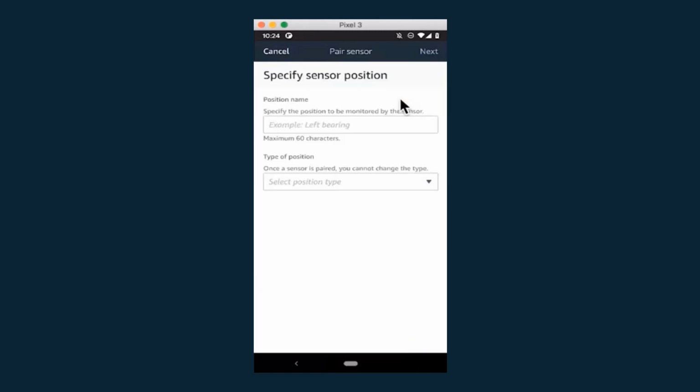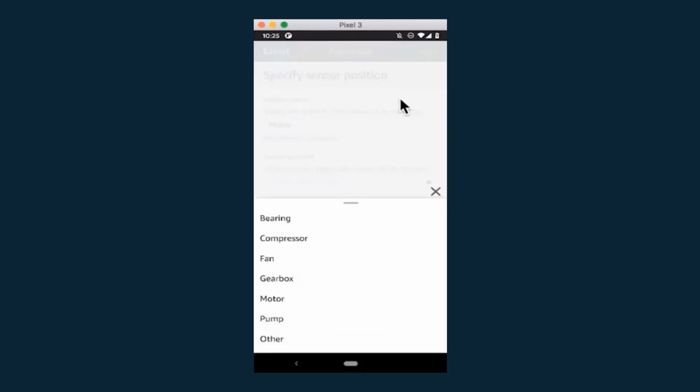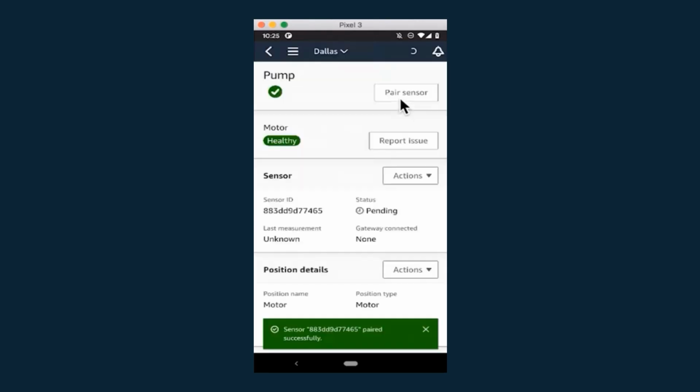To do so, she clicks Pair Sensor and identifies a name for the position. Let's say she wants to pair the sensor to the motor of the pump. Next, Jane brings the smartphone close to the sensor. Amazon Monitron uses near-field communication technology to seamlessly register the sensor in the cloud. In a few seconds, the sensor is paired to the position and goes online. Jane can now physically mount this sensor to the motor of the pump using the suggested adhesive. Once done, the sensor starts capturing vibration and temperature data, and Monitron will start monitoring the pump.